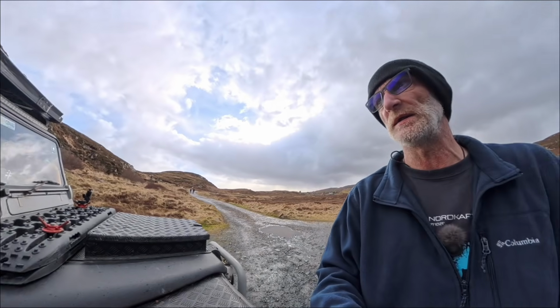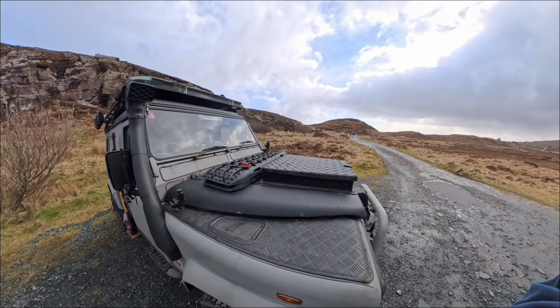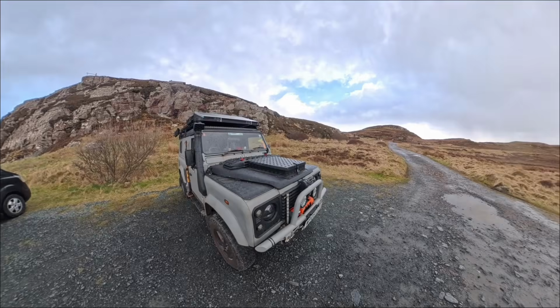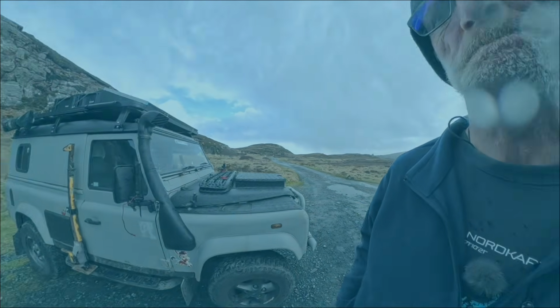So I've just had my lunch here at Cove, and because the engine's had a chance to cool down, I thought what I'd do is just check the coolant level. It's been running fine all morning, you know, the temperature gauge has been where it should be. I think that job is done and we can kind of forget about it now. So the Defender is now up and running and we're back on the road. So all is good in the world.